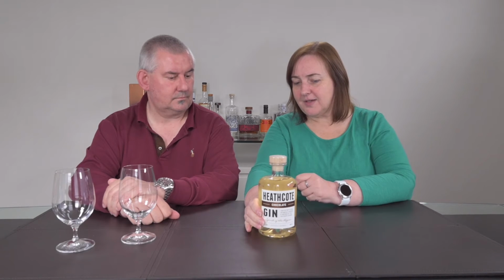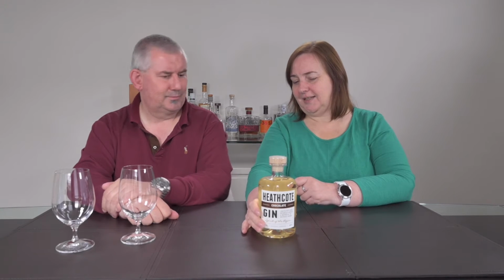Today we have the Heathcote Chocolate Gin. Should be interesting. Chocolate and gin. Probably your two favourite treats. Not necessarily, but on the back it says, two of life's greatest pleasures, chocolate and gin, have come together. Keen to give this one a go. I don't know if it's going to be good or not, but I'm really intrigued.